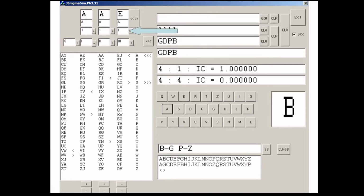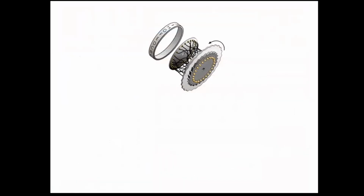Each rotor has what's called a ring. Effectively, each rotor is in two parts. So you have the wiring matrix in one part of the rotor, and you have this ring with the 26 letters of the alphabet. There are 26 wires in here, by the way, and 26 connections on here. So this is actually separate from this and can be rotated relative to this.